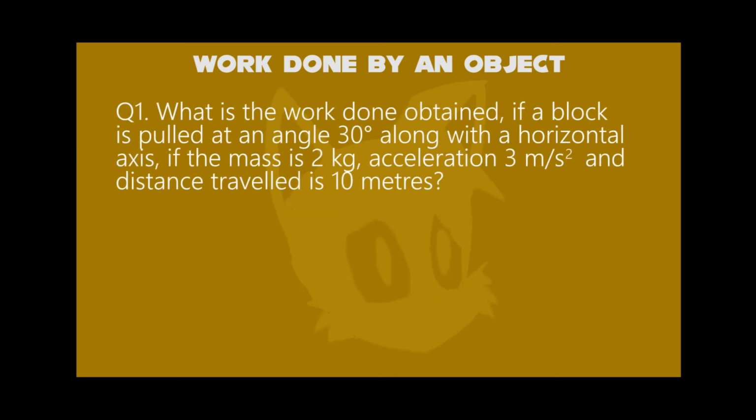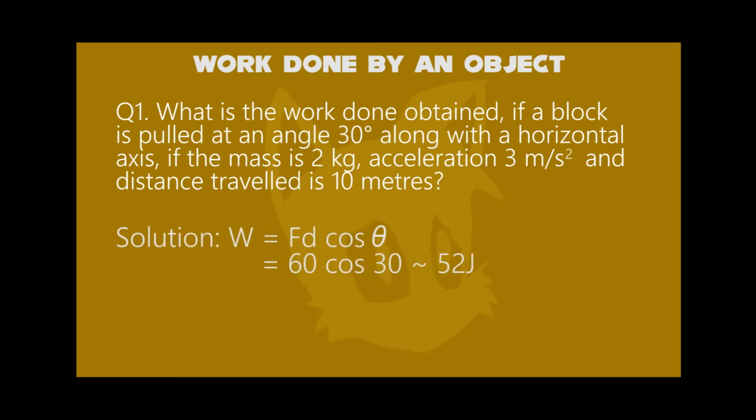Let's start with the first question. What is the work done if the block is pulled at an angle of 30 degrees to the horizontal axis, if its mass is 2 kilograms, the distance is 10 meters, and its acceleration is 3 meters per second squared? The answer is approximately 52 joules, as we have obtained.